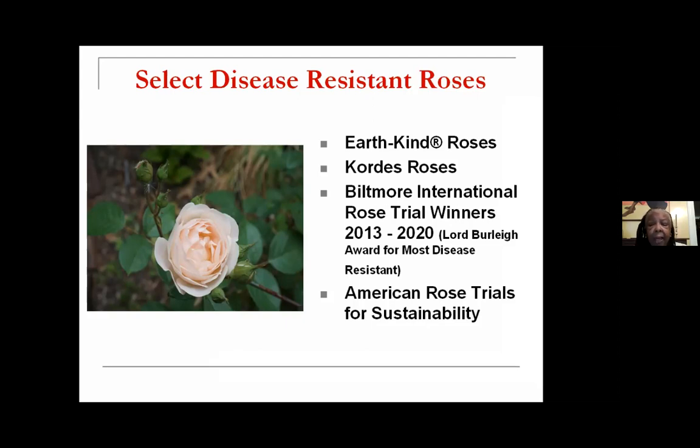Several years ago, Texas A&M University decided, along with horticulturalists, to identify roses that could thrive with very little care. So they enlisted the help of several rose gardens around the country, and asked them to plant roses and not do anything to those roses but to water them from time to time if they need it. No chemicals of any kind, no fertilizer, just no pampering of any kind.